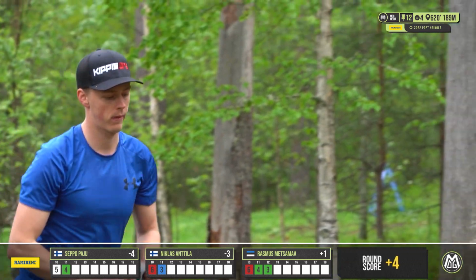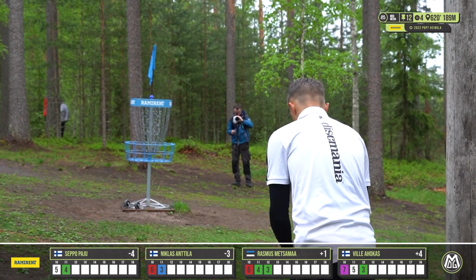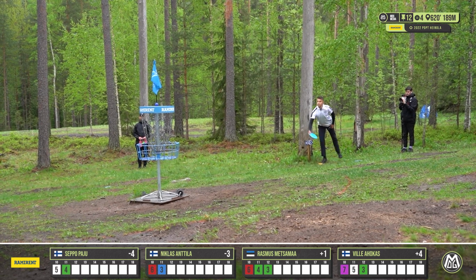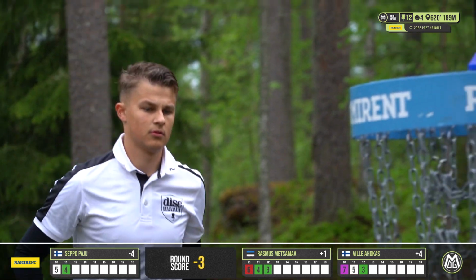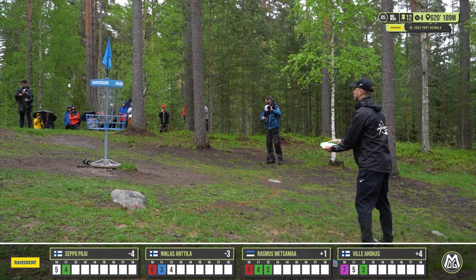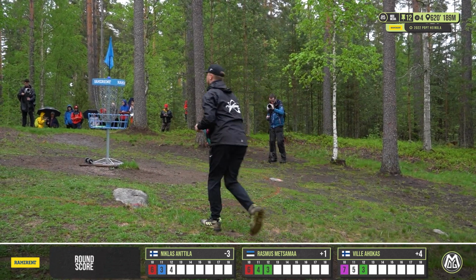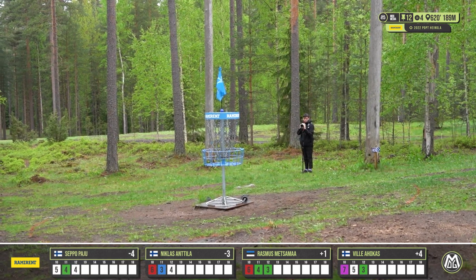Great birdie by Ville, much needed. There we go. Every birdie he can get at this point. Is this his first birdie of the day? I believe so. Could be. No, I think he might have gotten one on the front. Anyway, nice birdie, Ville. They're away. Good cleanup from Niklas as well. Seppo tapping it in. Great par. Big scramble for Seppo on that hole.